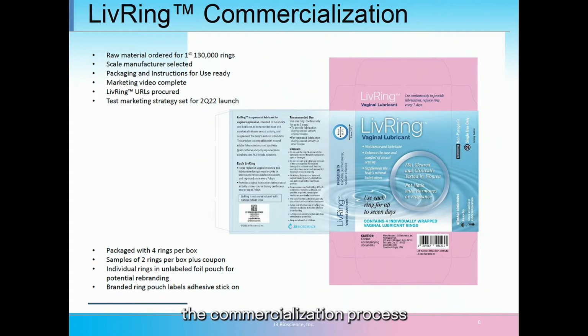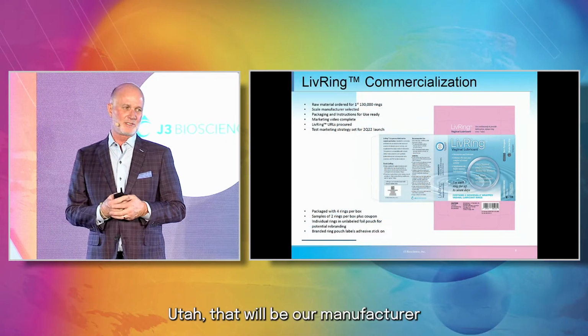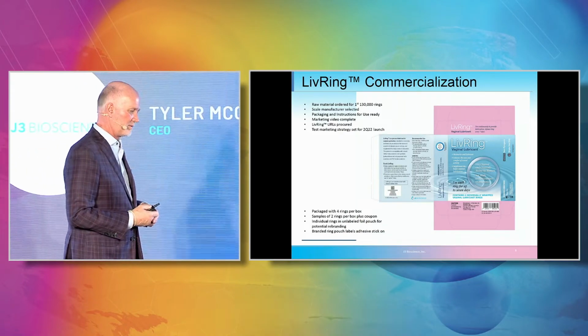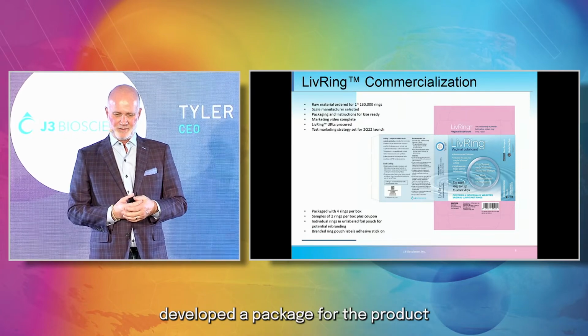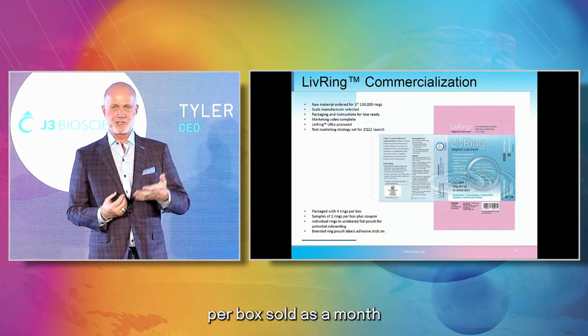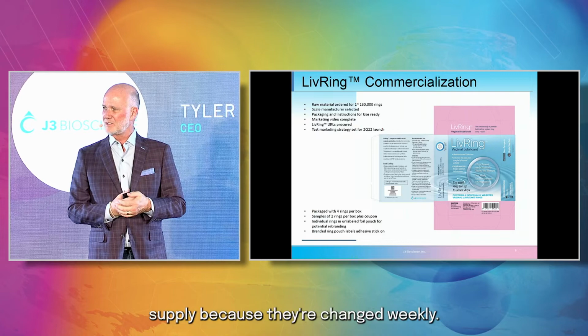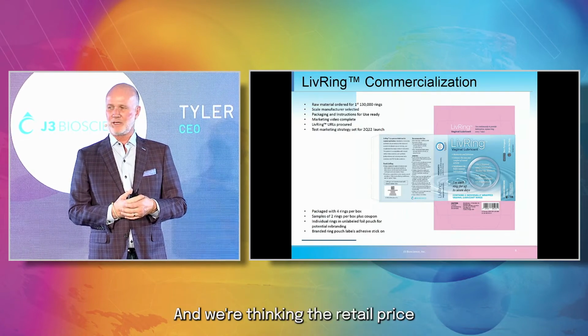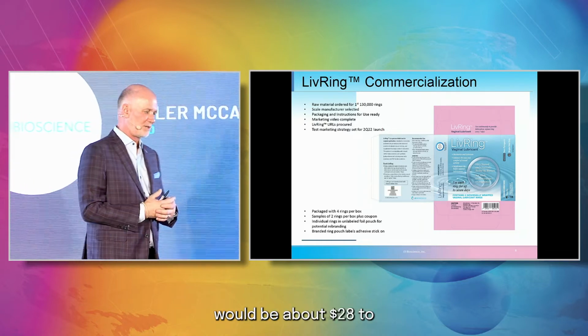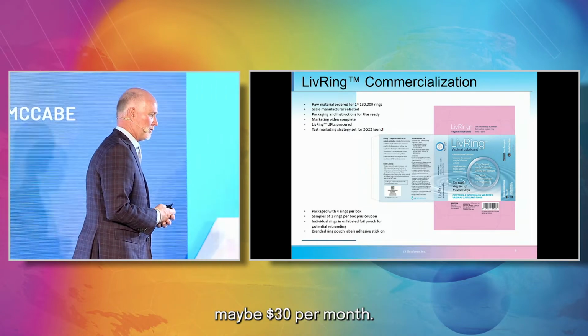So as we go down the commercialization process and adding value to the potential exit, we have developed a manufacturing process, and we're working with Spectrum Solutions in Draper, Utah, that will be our manufacturer. And we have developed a package for the product, and there are going to be 4 rings per box. It's sold as a month supply because they're changed weekly. And we're thinking the retail price would be about $28 to maybe $30 per month.